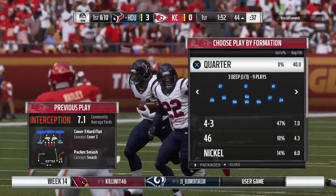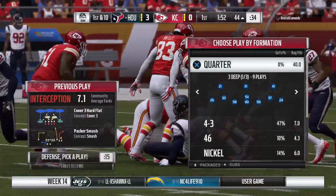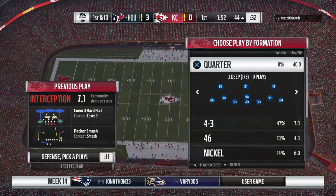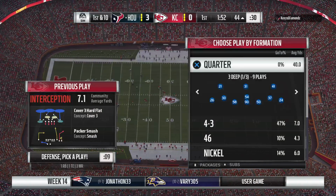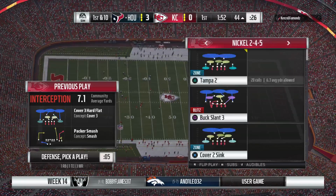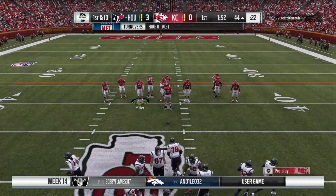Well, they didn't exactly show patience there, did they? Just down a score, they come out firing right away and compound things by throwing an interception. They put their defense in a really tough spot. And now out comes Houston.